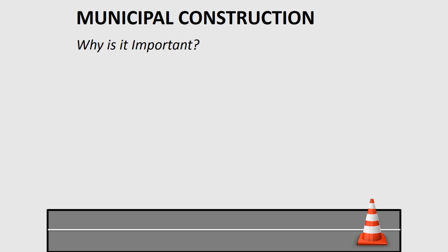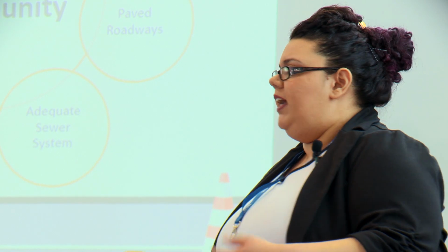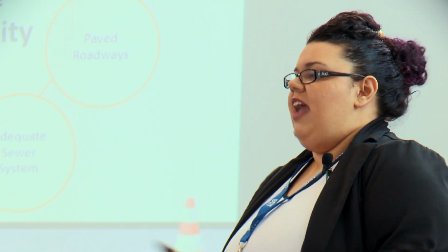So why is it important? Why am I here talking to you about this? Well, we see municipal construction every day. We see it everywhere. It's what gives us a livable community. It brings you potable water in the morning for you to drink. It takes away that sewerage for treatment. It builds that road that gets you from point A to point B, gets you here. And we also do things like aesthetically pleasing amenities to make you want to be there and to walk through these new sidewalks and multi-use pathways.